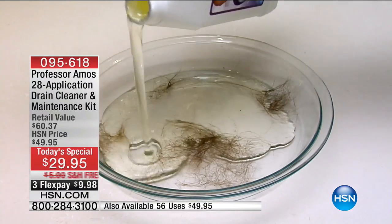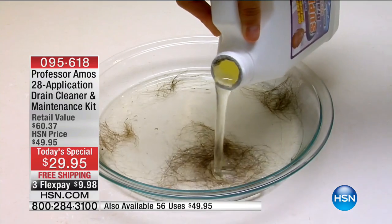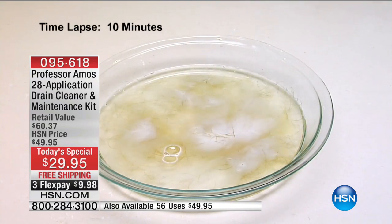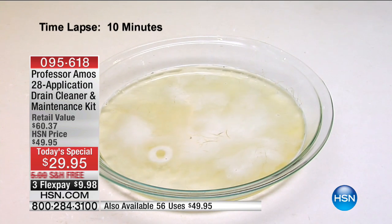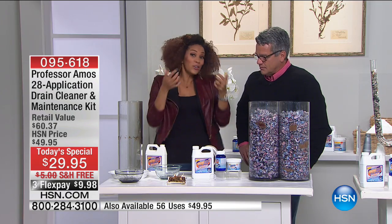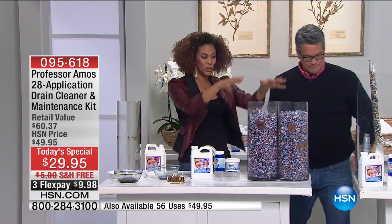10 minutes, here's a time lapse of what happens. Watch this. This is unbelievable. We're talking about a powerful formula that's gonna open up the blockage, dissolve the hair. Amazing. If you have pets, it's a must have. I don't care if you're shaving your face, shaving your body, hair goes down the drain. The shampoo, the conditioner, we come on.